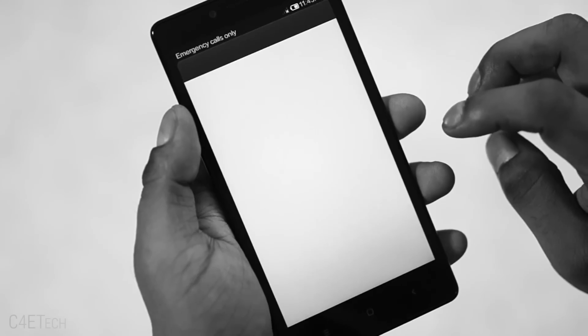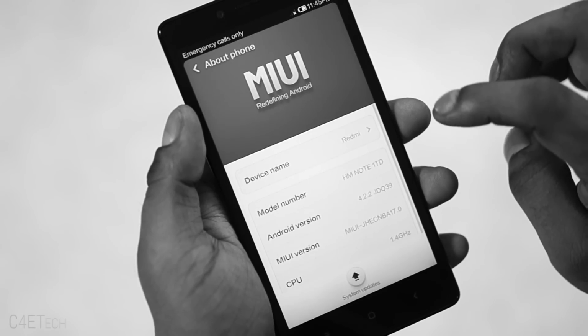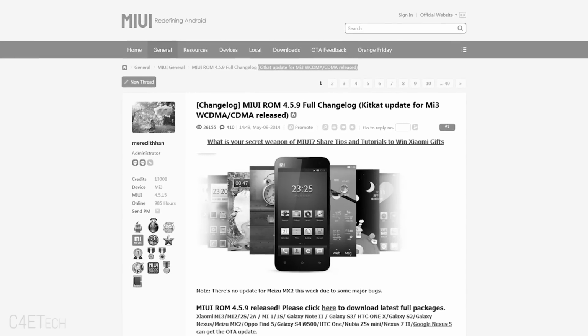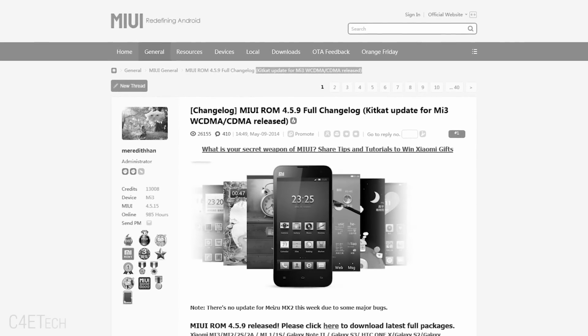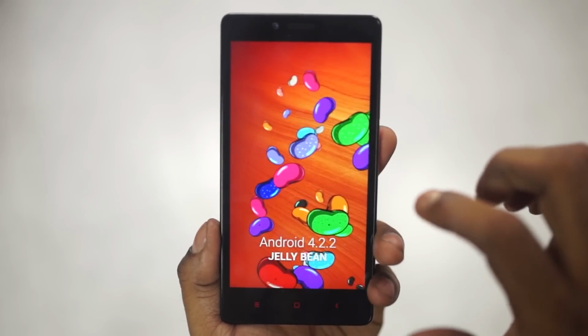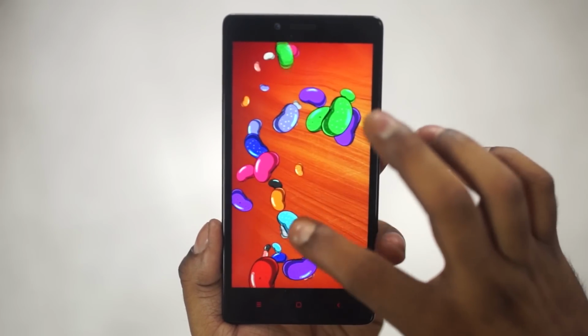The Redmi Note runs on Android 4.2.2 with Xiaomi's own MIUI on top. Xiaomi at the time of shooting this review had already begun rolling out KitKat, so the Redmi Note should be updated to KitKat pretty soon. Sadly, Xiaomi hasn't updated the Redmi Note yet. Yes, MIUI is a pretty heavy user interface, but that's no excuse to release a phone, no matter the price range, with such an old version of Android on board.